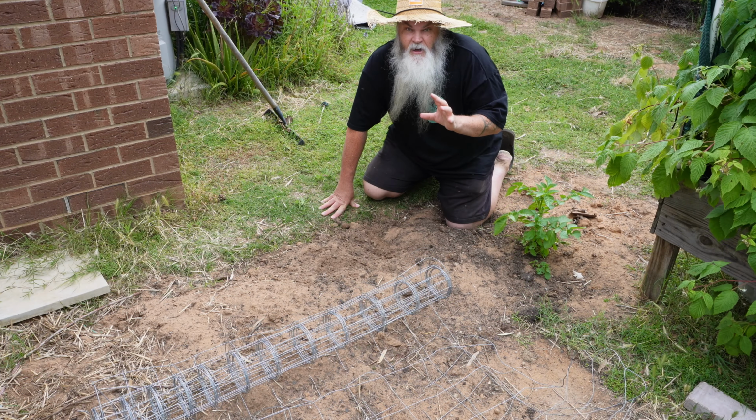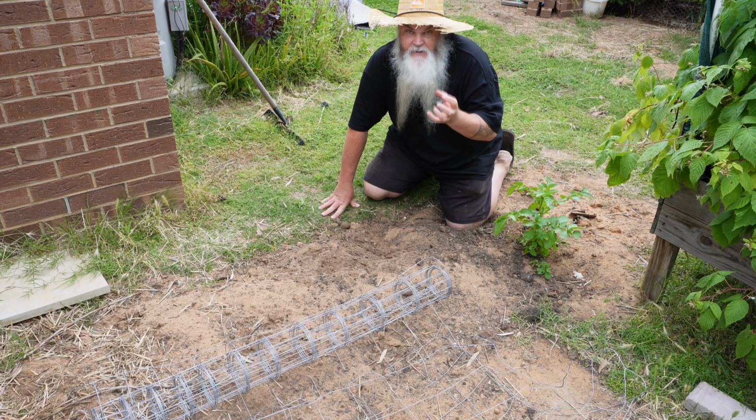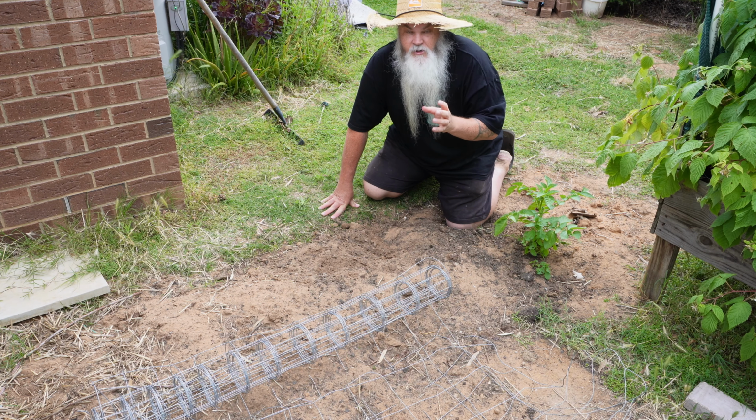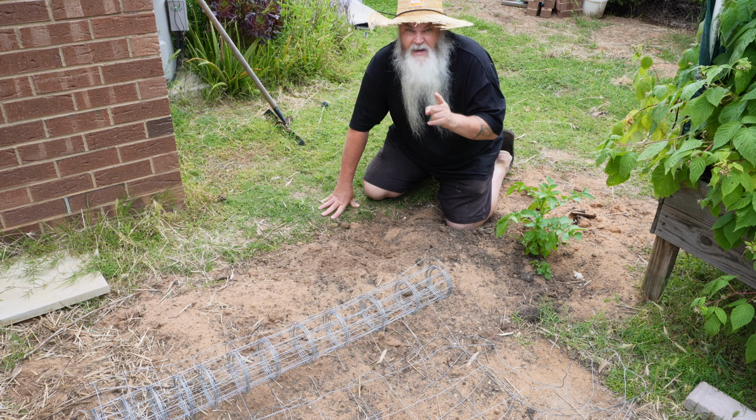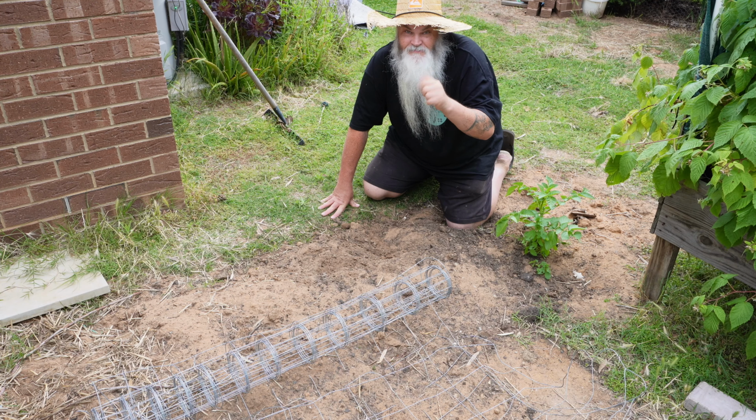Actually, I just remembered I've got a whole bunch of green potatoes inside. I mean green, like leaf green, grass green potatoes. And I'm going to put them in here and do an experiment and see if I can grow green potatoes. So do keep an eye out for that one. That's coming soon.